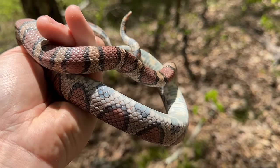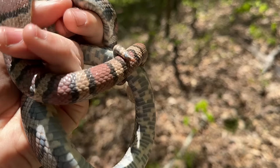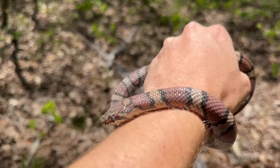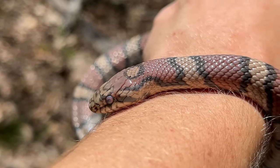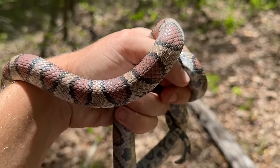If we can get a snake that's not in shed at this locality, that will almost certainly be the highlight of the trip, other than potentially the scarlet king snake we saw in Tennessee. Always a little bit of a disappointment when you find a snake this awesome and it's in shed, but we know that this snake would be just mind-blowing in a week or two.